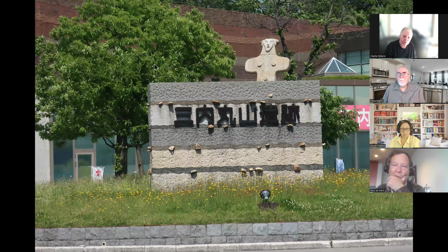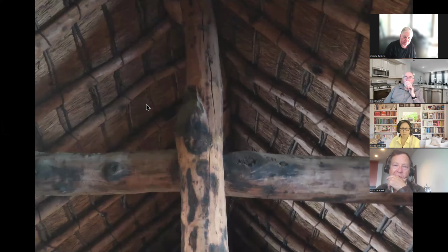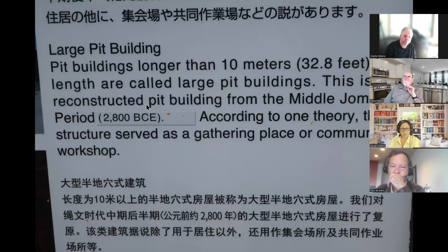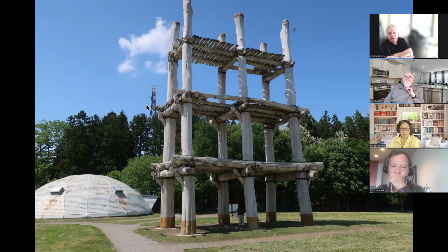This is about the Jomon people, 3000 BC or so to 2000 BC. Dates are all different. This is one of their buildings reconstructed. They lived in pit buildings. This is a reconstruction of what had been the framework for a building. We don't know much about this, but we think the things are elevated off the ground because vermin is a big problem, insects a big problem storing food. This is a modern building for the museum.